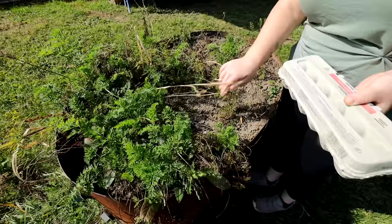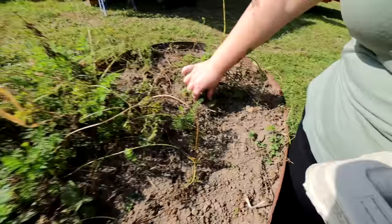All right, so this is my favorite planter. This is the carrot bin. And we've been picking to pull it out. Let's see, this is always a surprise to see what the length of the carrots is. Come on. Oh, you broke it off.